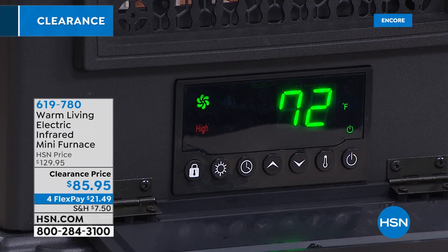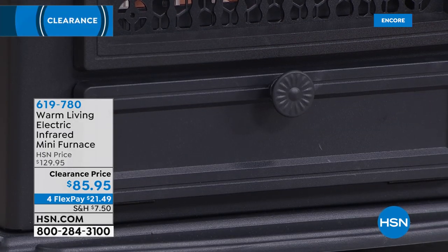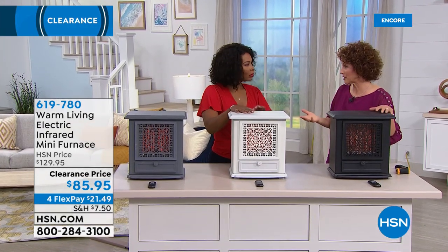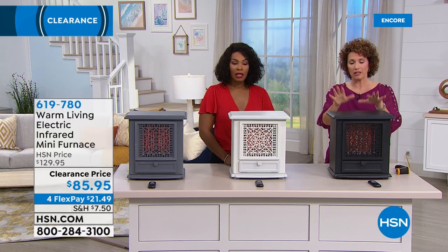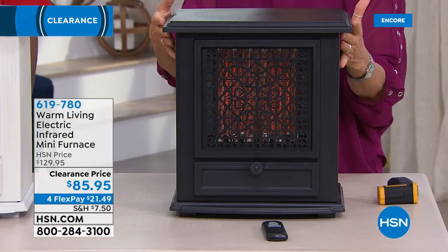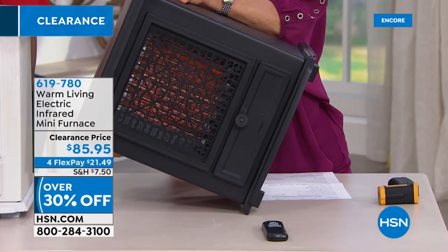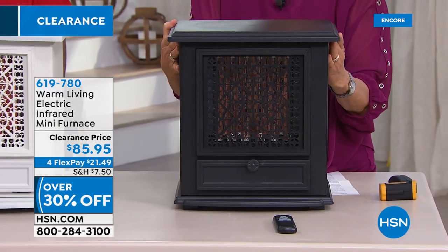Now, let's also go to the safety feature, and especially with the black, you can see the black has the red coils. I'm gonna show you. This is a safety feature because when you think of heaters, you think, uh-oh. We get scared, right, with those space heaters? You're gonna love this because guess what happens if Fido or the kids knock it over? I just heard it click. It was a soft click.